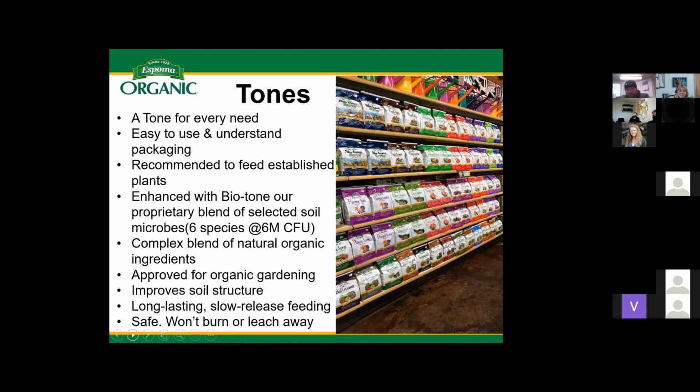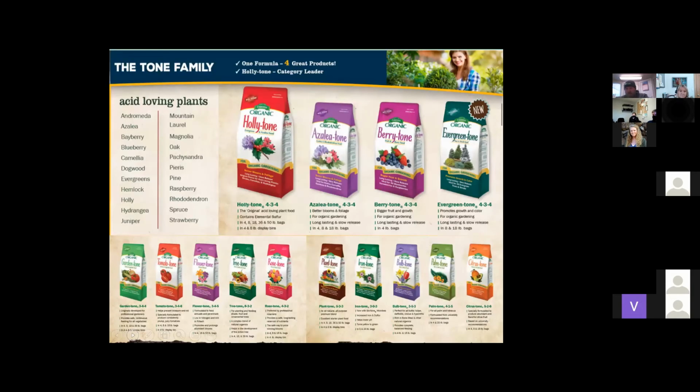So we have primary ingredients and then secondary ingredients. Proof of organic gardening with our CDFA approval. Improved soil structure, long lasting, slow release. And of course, it won't burn or leach away. So these are all the things you get when you're using an organic fertilizer. Looking at the tones, if your microphones weren't muted, I would ask you what the four on the top all had in common, but I'll tell you, they're all the same thing.